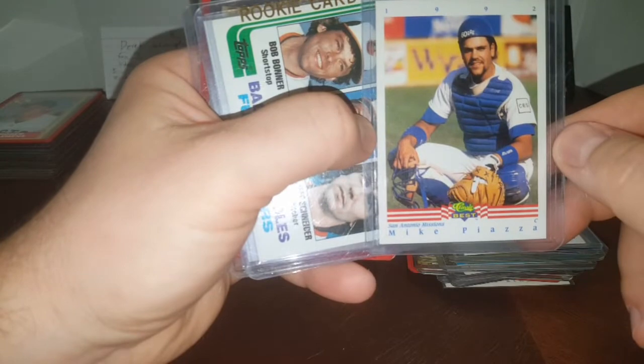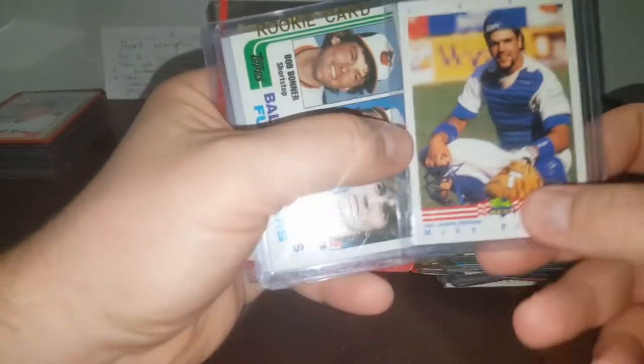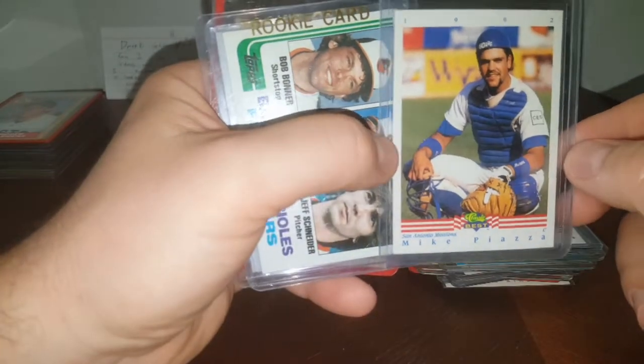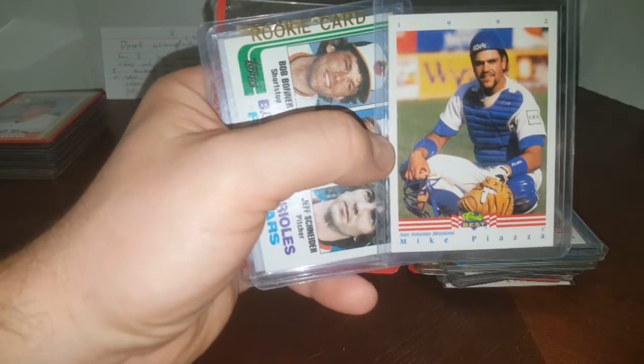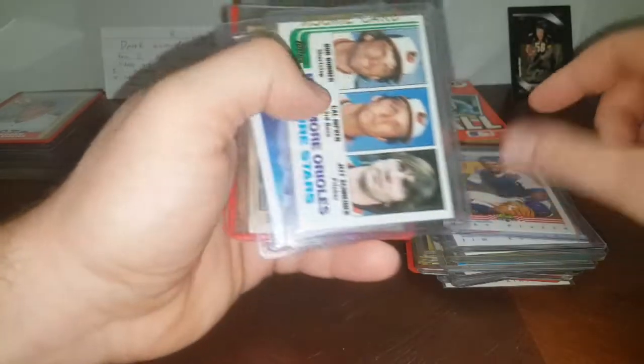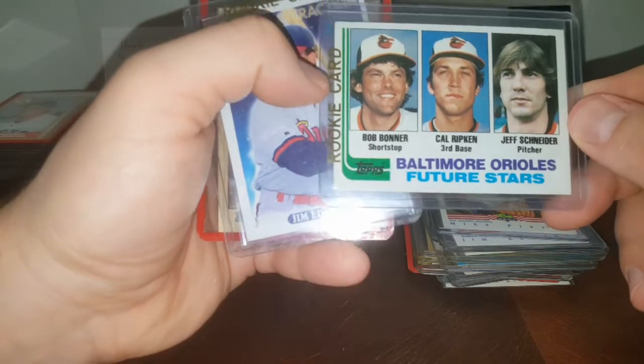That's sick. It's slightly off-centered left to right, just a touch. Top to bottom looks really good. But I think they could possibly give this thing a 10 if everything else works out on it. But it's a sick card. I love it. Oh, man, look at that, guys. Thanks, Mike.